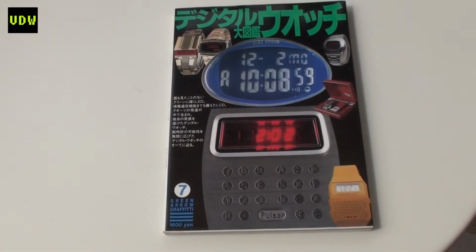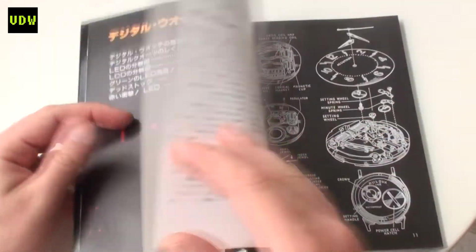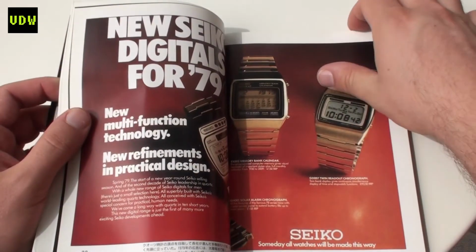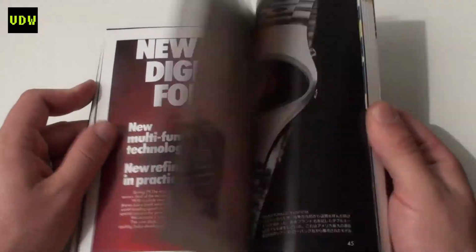Now, going on with the two digital watch books that I have, we're going to go with the Digital Watch picture book. It is a small book, around 143 pages. Not a large book compared to my hand. It was published in 1997, and the information isn't actually structured in a predictable manner. It's rather grouped by brands and by series, and it starts off with a few iconic models and brands.